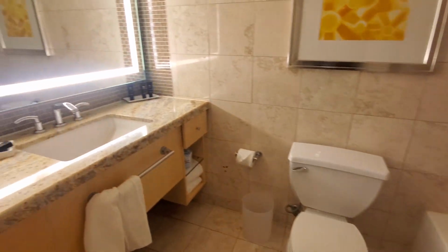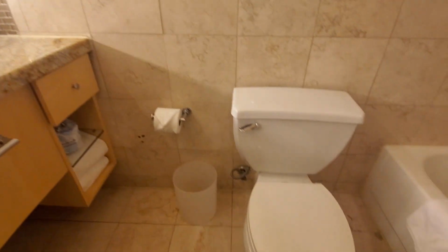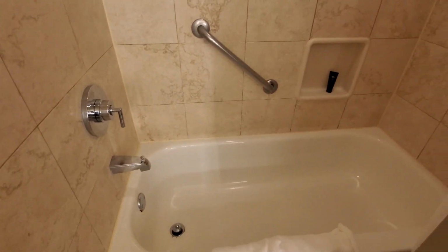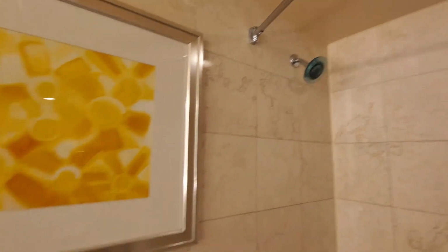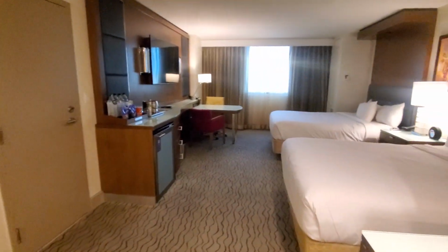Continuing on in, we do have a bathroom with a single sink. We do have a toilet there. And then this is just going to be a standard bathtub with a shower head there. So nothing fancy, nothing like that other room that we did previously, but should do the trick.